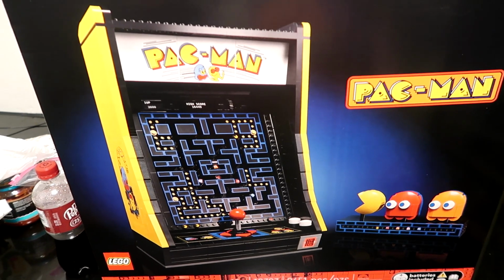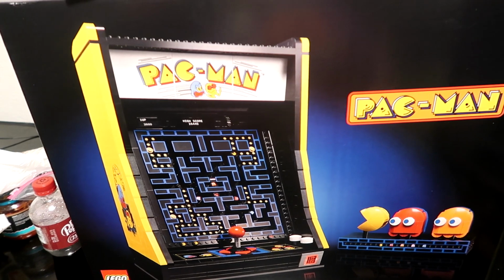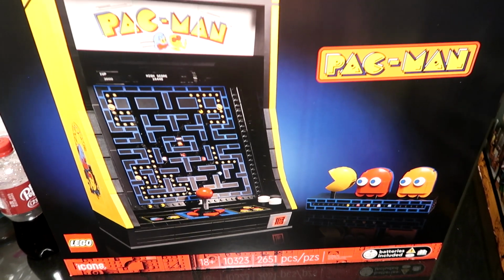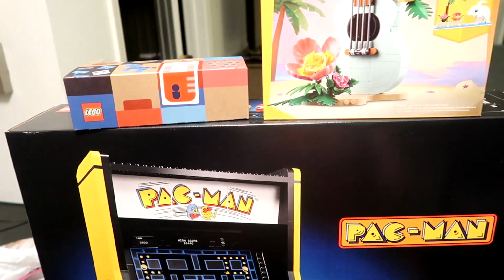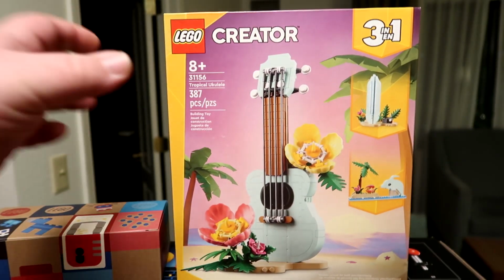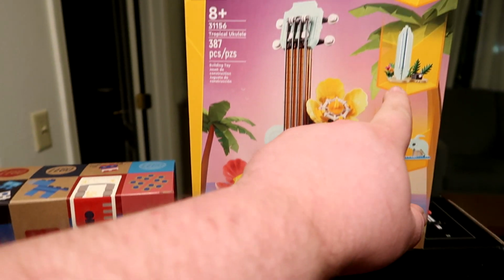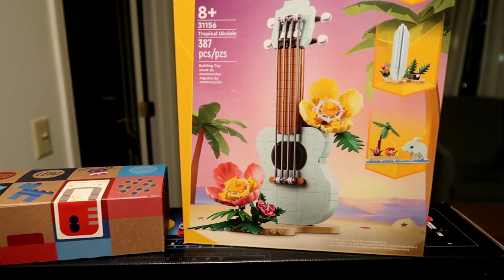Alright, so I did pick up the Pac-Man one, which I'm really pumped and psyched about. This one's just awesome. I love it. It's got a lot of cool detail in it. Looking forward to putting that one together. I also picked up the ukulele, which is a really cool build. I know you can do a dolphin theme with a beach or a surfboard. I'm definitely going to do the ukulele though.